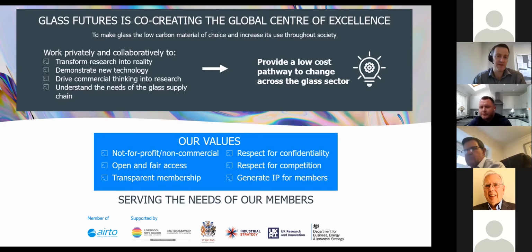We're conscious that often a lot of research can get stuck in academia a bit, and often then become slightly detached from industry needs. But within Glass Futures, we want to effectively bridge that gap between academia and industry, and really speak a language that both sides can understand, so that we can utilize the strengths of all the parties involved and really try and deliver some of these step changes that industry needs to deliver if we're going to hit some of the targets that we need to achieve, such as trying to decarbonize by 2050.